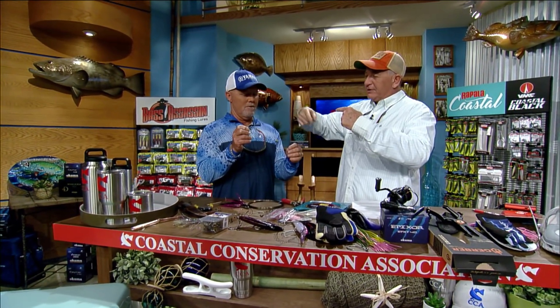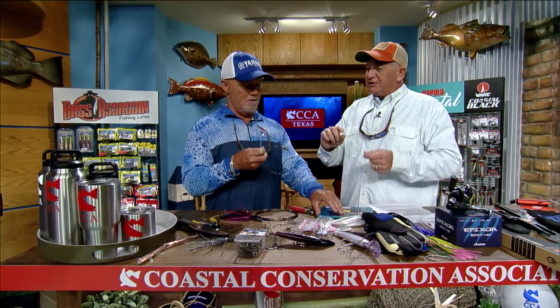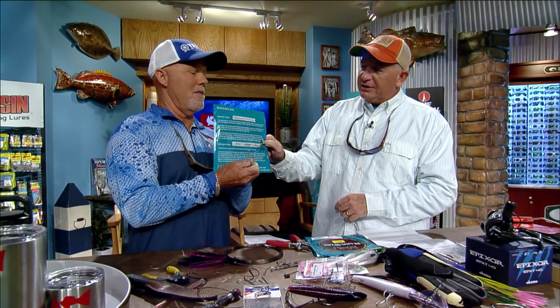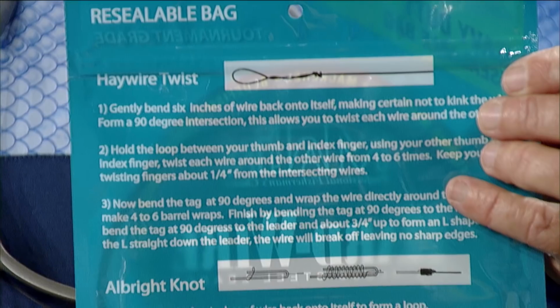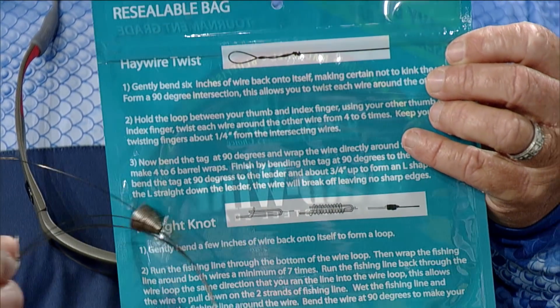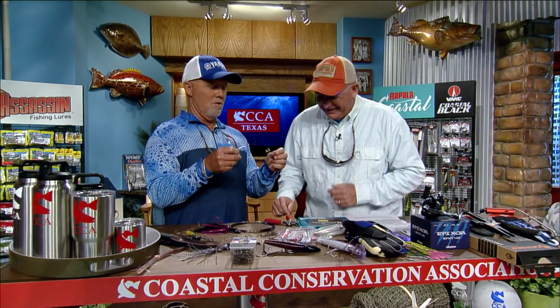You can go online and see some examples of when one is wrapped around the other versus when they're both together. They even show you how to do it on the back of the Malin hard wire: here's how to do the haywire twist, and then here's the Albright knot if you're tying it to monofilament. I wouldn't want to do that on TV, but I can tie a haywire twist on TV.